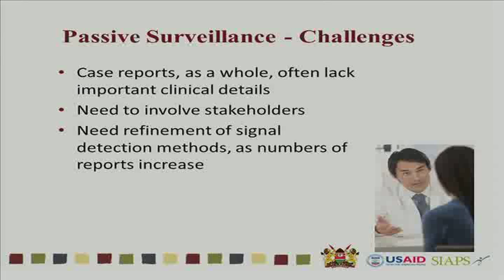Passive surveillance. This is a term used to describe our use of spontaneous reports. As we all know, this system has challenges, but it's a very, very important system for us. It's been the backbone of our system for over 40 years, and despite many new technological advances and scientific advances, it still is a very important system.